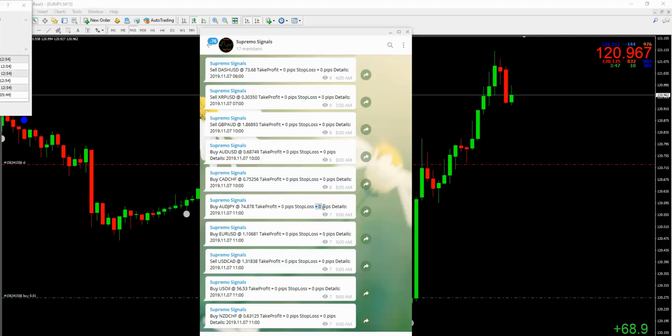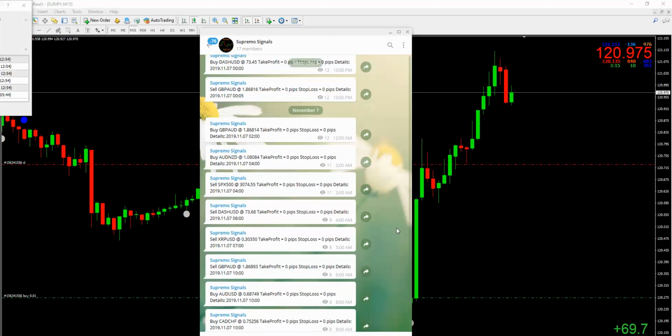This is basically because we do teach our members how to take these trades, whereby they know where to place their stop loss and take profit. If we were to program it to include the take profits, the thing is we don't really know people's account sizes, and we don't want to expose you in that sense. But we'll show you and let you know where to place a possible take profit and stop loss.